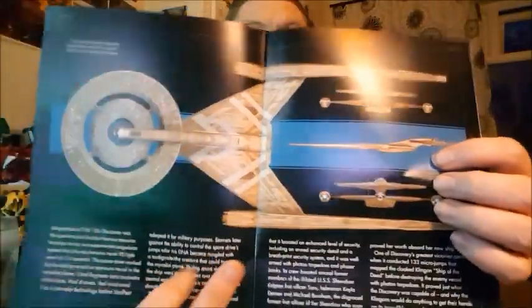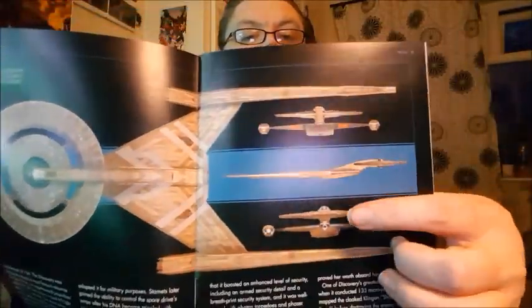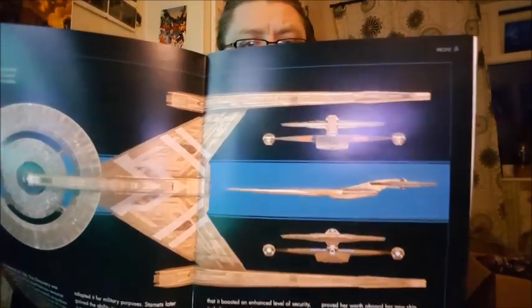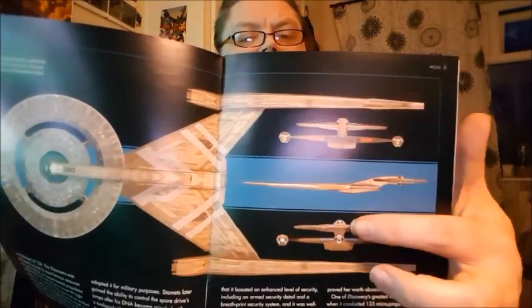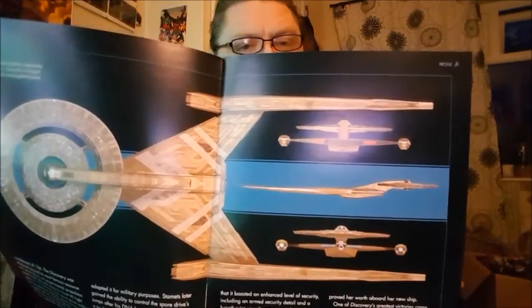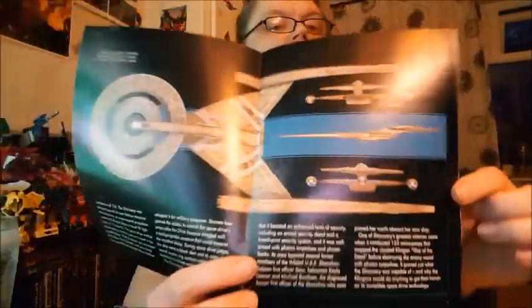Now, I am going to say something here. I really don't like the side view. It feels like those nacelles should be up higher. And I think even the back view, they should be slightly raised up. Just slightly raised up. It would just make it look a little bit better, but that's just me. Oh yeah, also, take note of this view, and this view, and this view. Yes, have you got that in your minds, boys and girls? It'll all become clear momentarily.